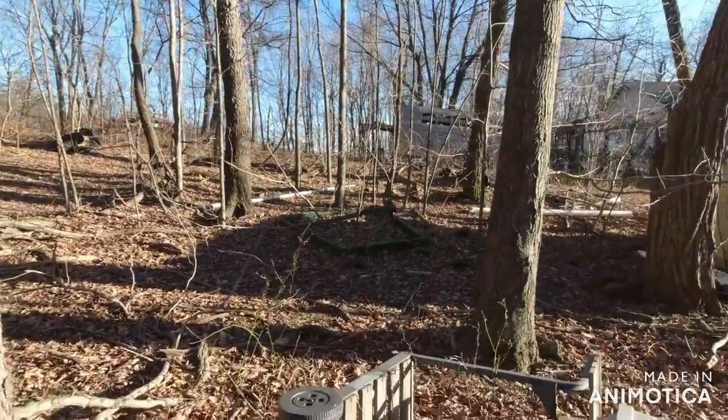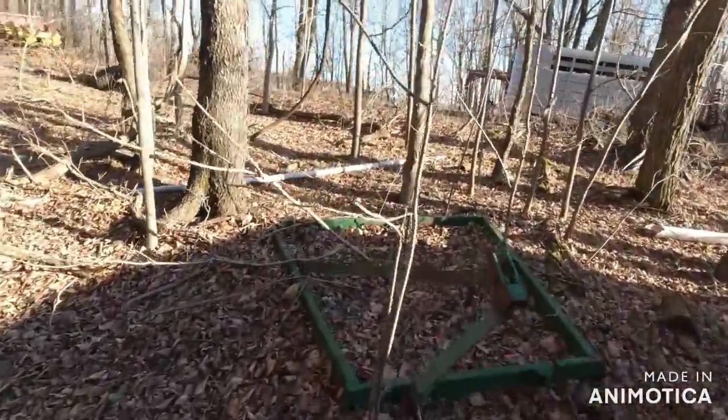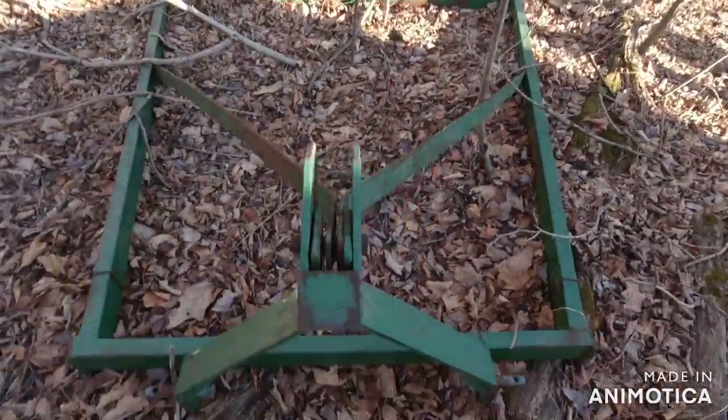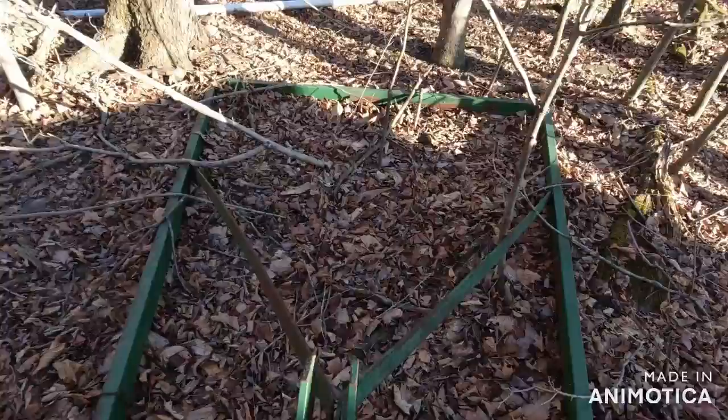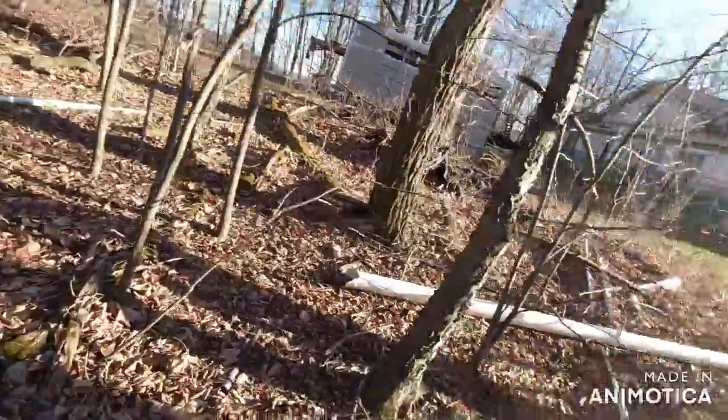Hey, Midnight. And then we got this thing right here. Don't know what it is. It's for the 3-point. Just some random thing. Probably a drag or something. But yeah, there's that. It's been there for as long as I can remember.